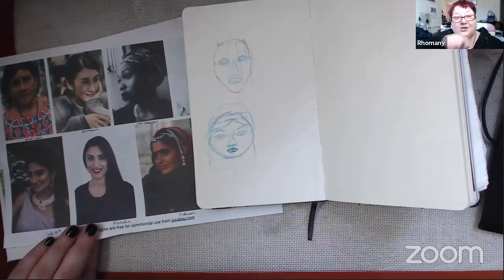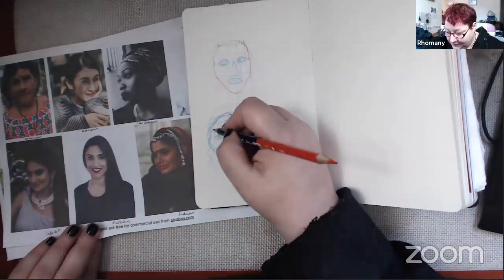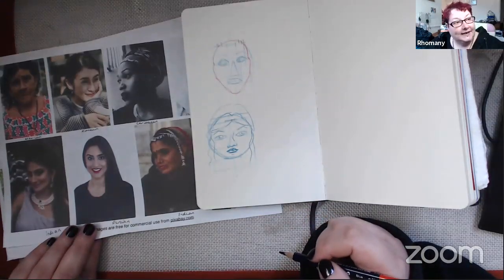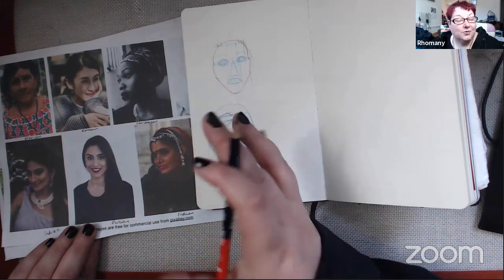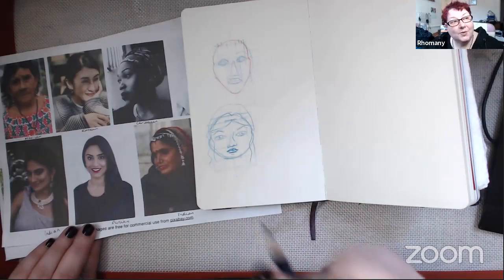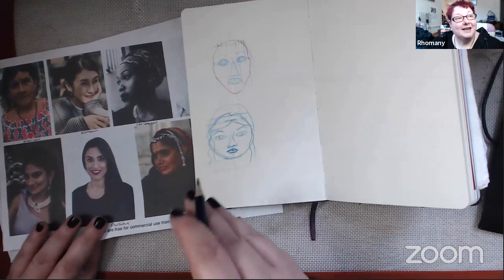Like this screen is just weird. She's not pretty, but she's cute. She's, well, rather, she's not well drawn, but she's cute. And that's what we're aiming for. Cute and pretty by making them symmetrical.